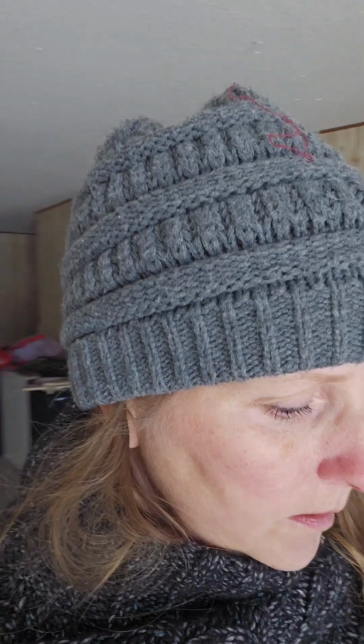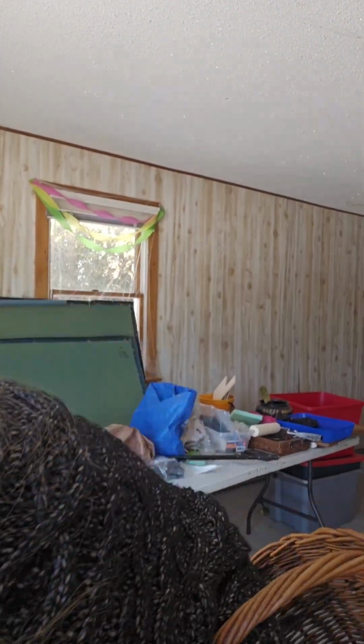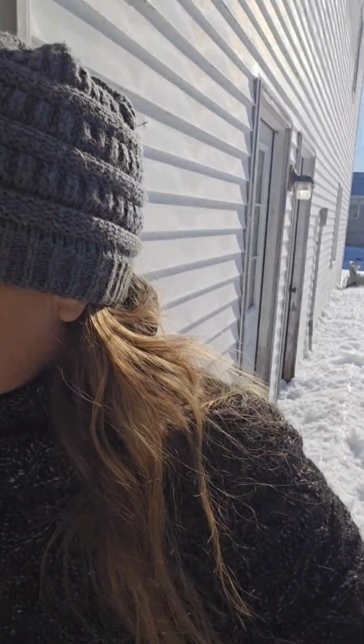Alright, well, I'm gonna walk around and see if I can find some pine to stick in here. Okay, let's see what we can find. I got a basket, I got clippers, and I've got a lot of snow. We're gonna see what we can come up with here. There's this one tree back here that actually has some low-lying branches. I can probably get some stuff.